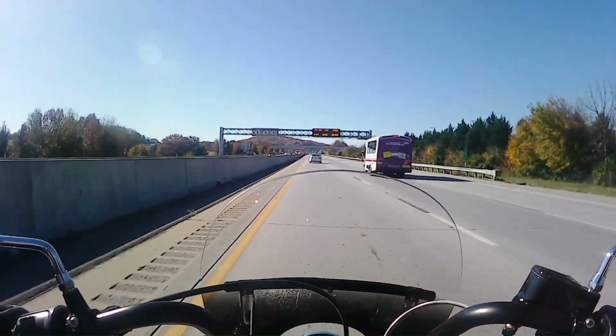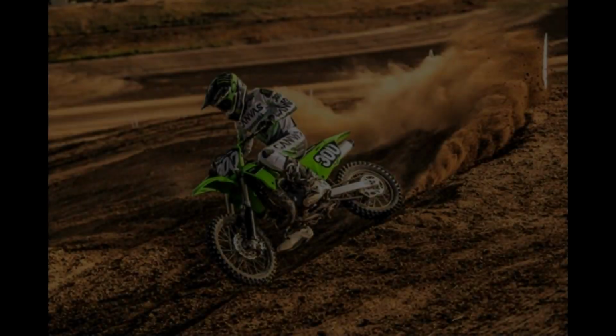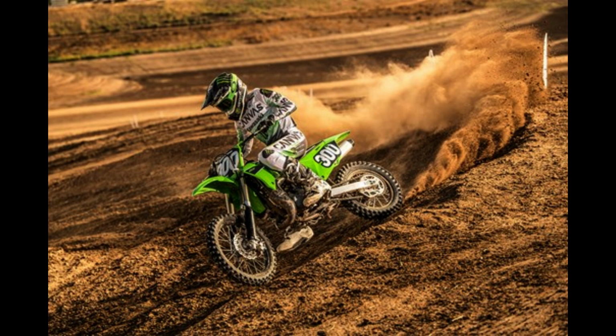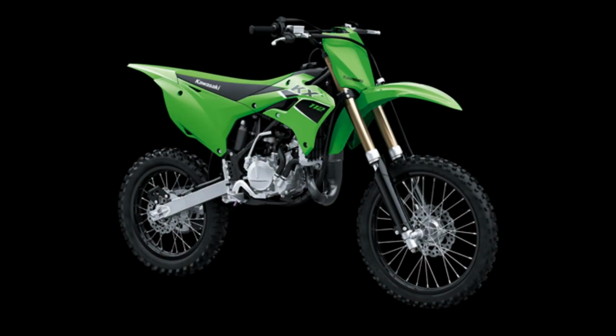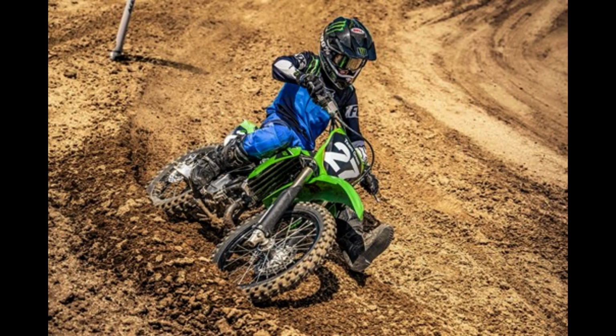Alright, next up we have the Youth KX85, 84cc, two-stroke engine, 6-speed, 32.7-inch seat height, 165 pounds, 1.3 gallon tank, starting at 4,700. Continuing on with the Youth, we have a KX112, 112cc two-stroke engine, 6-speed, 34-inch seat height, 170 pounds, 1.3 gallon tank, starting at 5,400. Alright, moving on to the regular size or adult bikes.